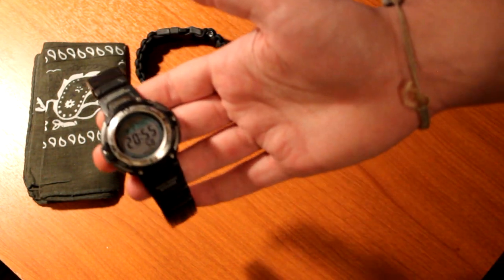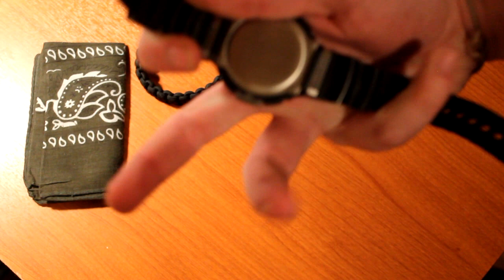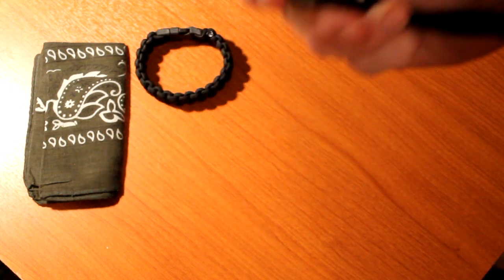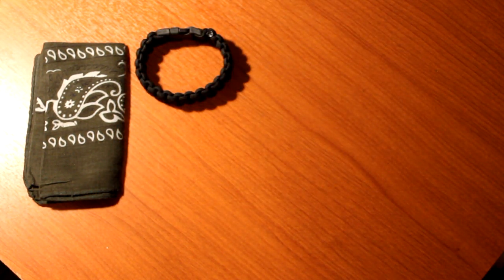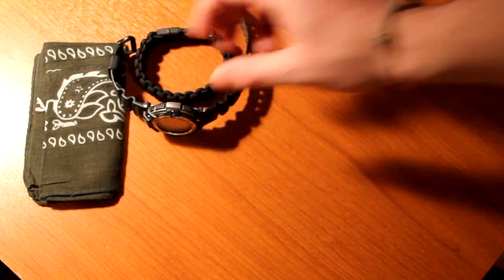Next one, it's my watch. I'm still using the Casio SGW-100. Great watch, compass, barometer, and such.